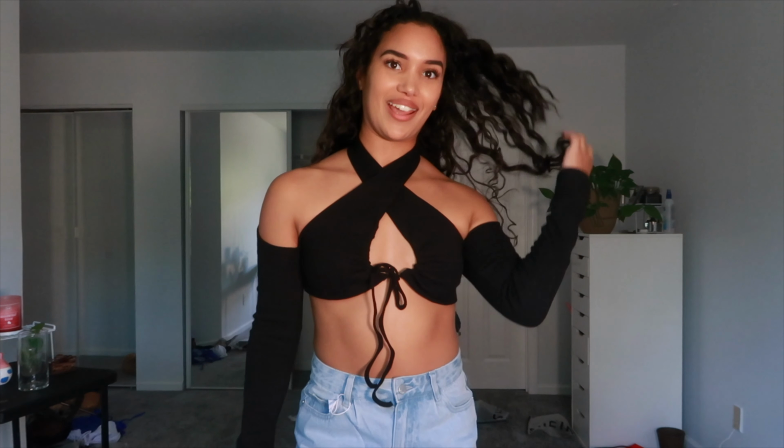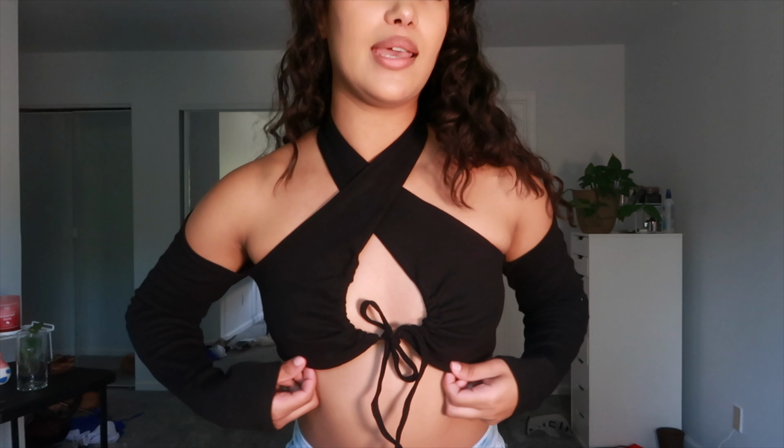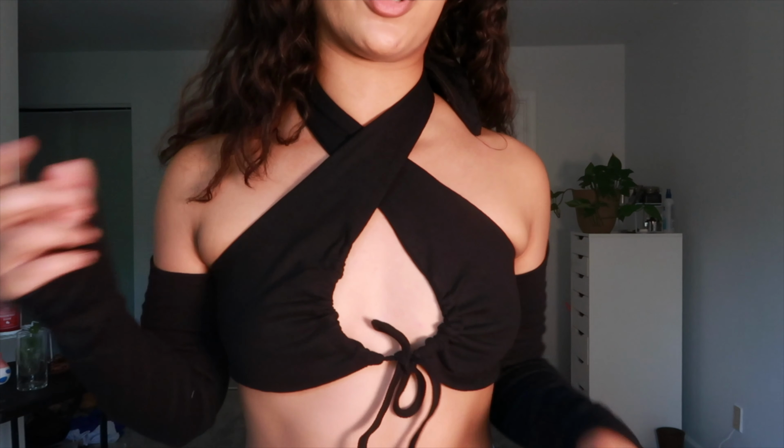This is the next shirt I have. The material is super thick. Like, I'm not even wearing a bra and you can't even see anything. It was a little bit hard to put on, but look how pretty this is. So the sleeves come attached to it and it has this thing that cinches in. So if you want to show a little bit more boob, you can. Or if you want to cover it more, you can pull it down as well. I feel like this is a top that you can wear in the winter and in the summer as well.